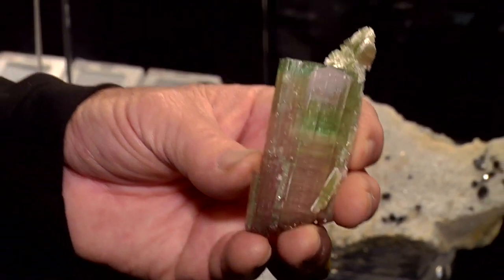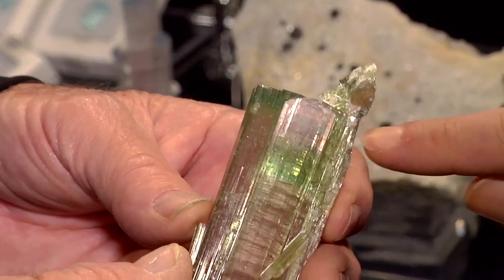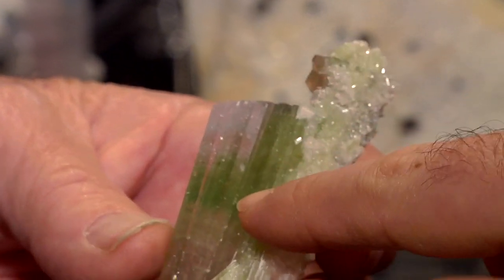It's what you call an oddity. This thing, like here, it's green here and pink here. On this side, it's all the way up to here, it's green.